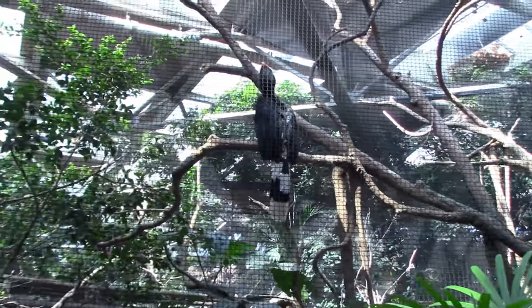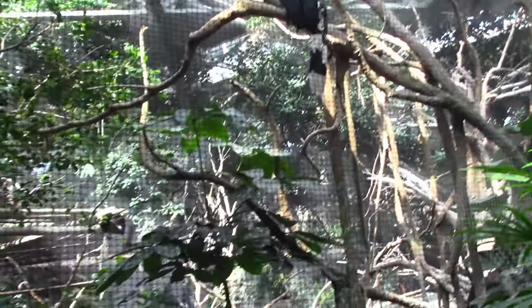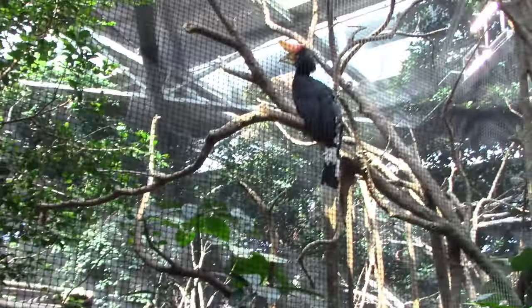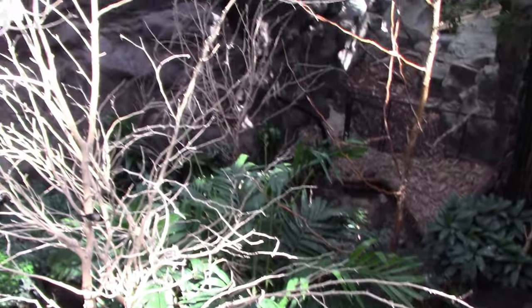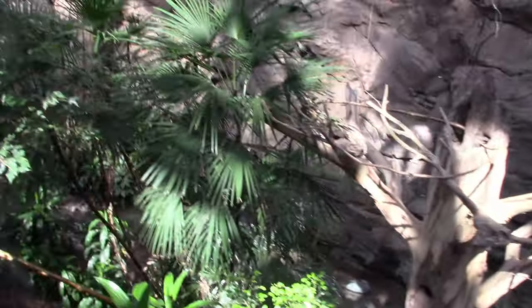So that's the other side of the rhinoceros hornbill habitat. Yep, see over on the other side. See wherever those people are, that's where I was. Good eating fits the bill. Lots of other birdies being here.